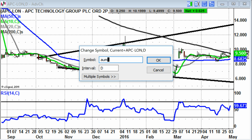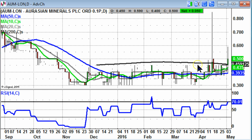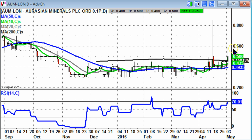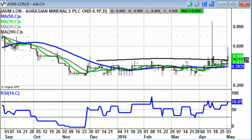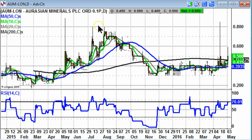Next stock up is one of the small mining contingents, Eurasian Minerals, just breaking through the 200-day moving average now, 0.45 pence. That should give us a retest of 0.8 pence, which is the main resistance that we've got over the past year. Stop loss back below the 50-day moving average at 0.39 pence.